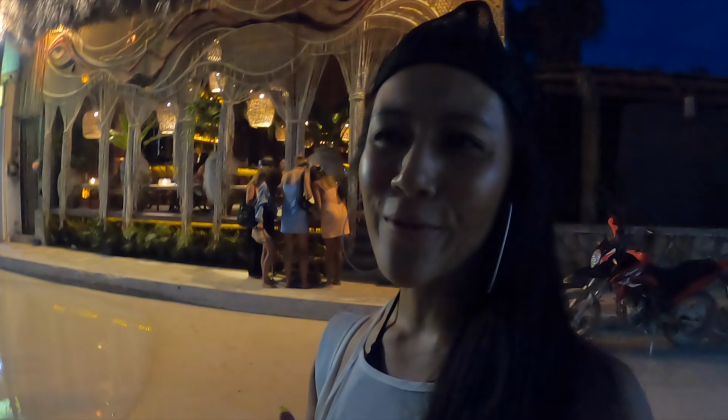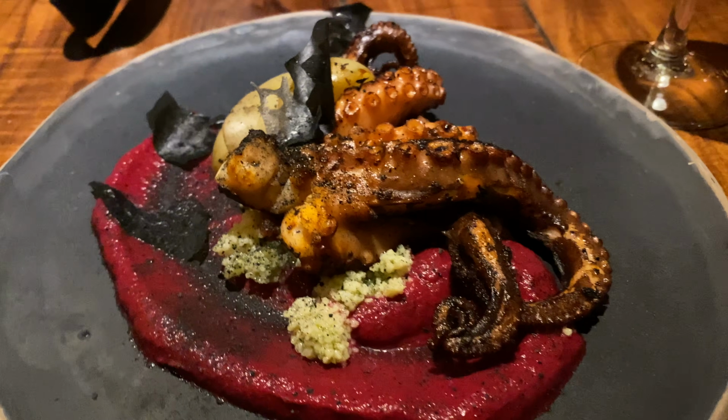Basico. So I found this spot when I was walking in, and it looks like such a vibe. So let's see if it is. I'm excited. Basico was fine.